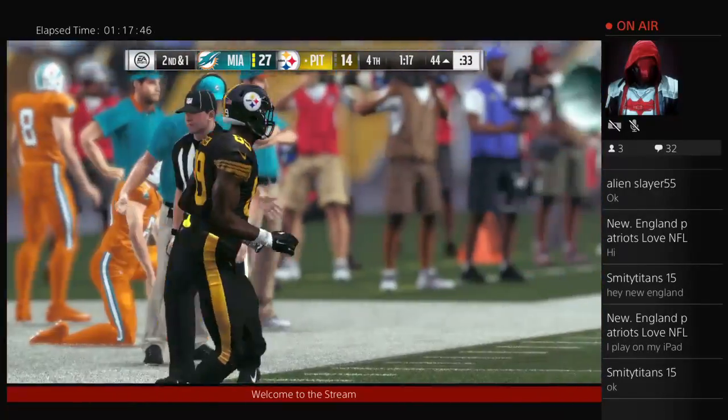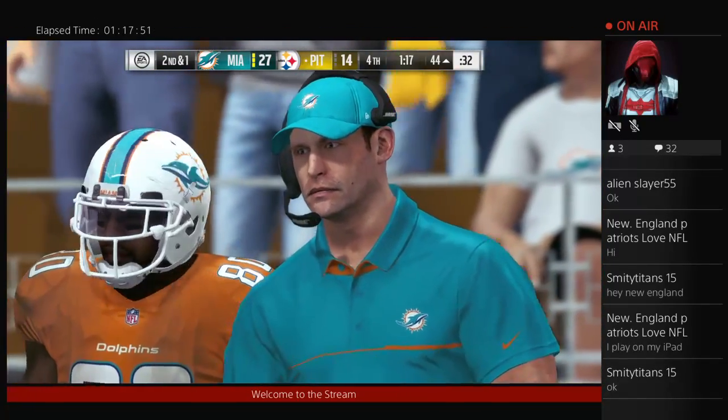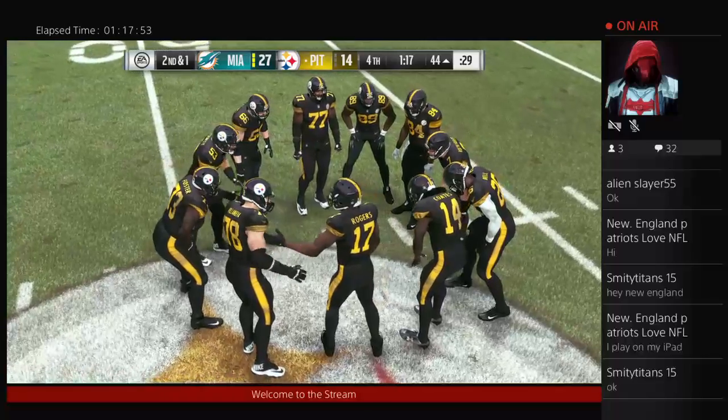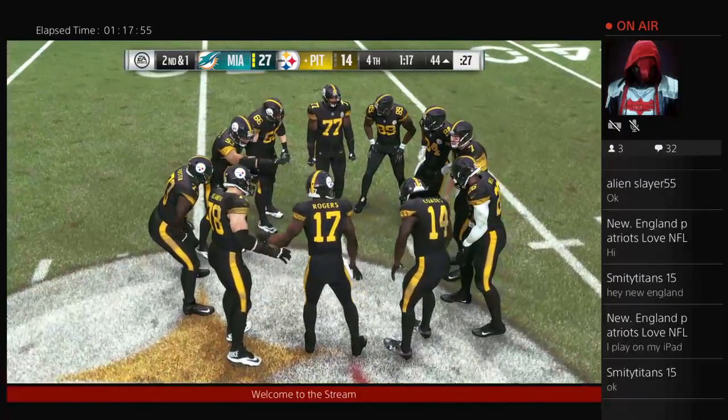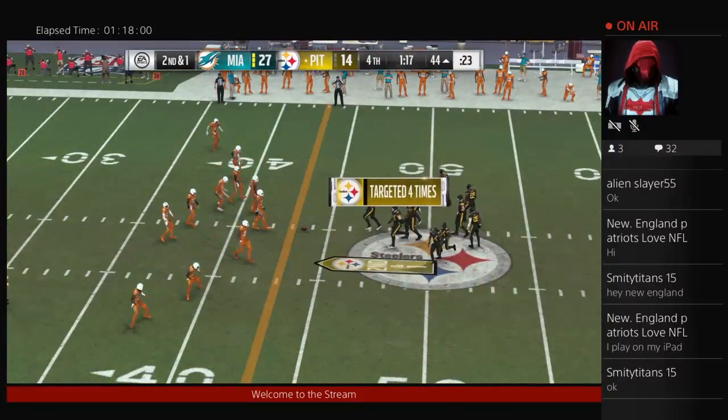As if he didn't have enough to think about on that route, the comeback route, coming back to the football and catching it, decided to make sure he toe-tapped and kept himself in bounds. And that was spectacular, but on the comeback route, maybe a little easier to deal with the sideline since you've got better vision of it.